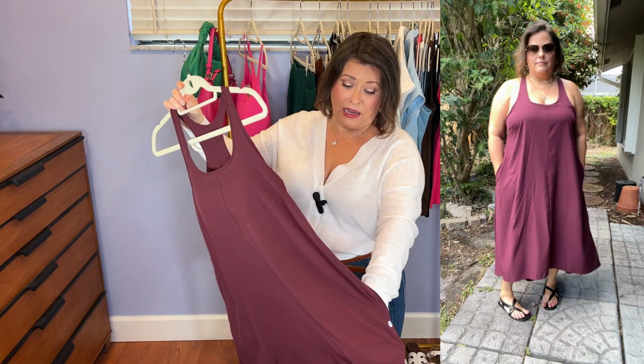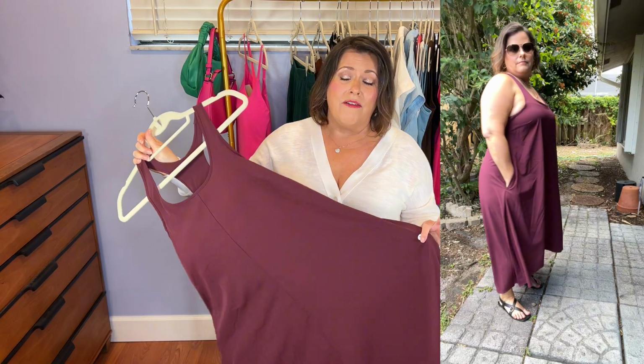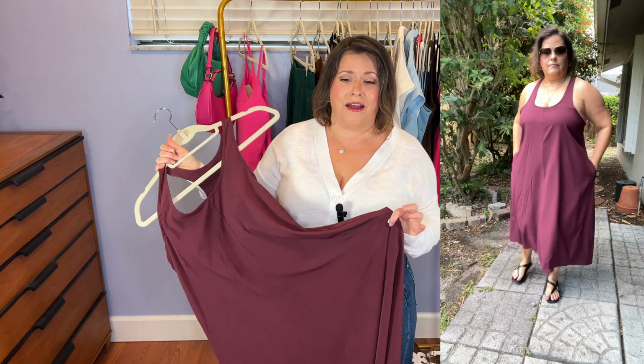They've thought of everything. It's got pockets and it's very flowy and comfortable. So petite friendly and a beautiful style.